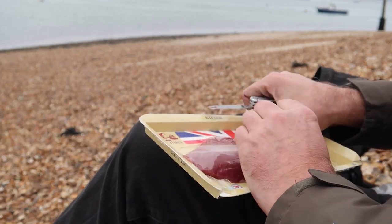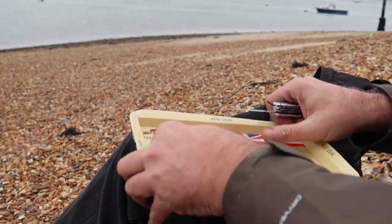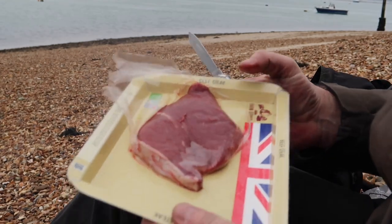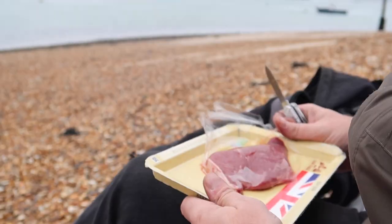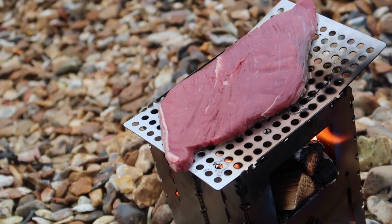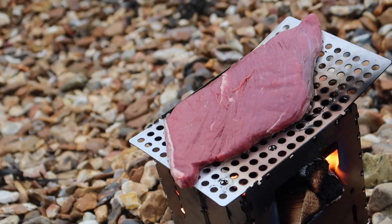Cheap and nasty steak. Let's get it on. See what it smells like. Don't smell of anything really. There we go. We got it on.